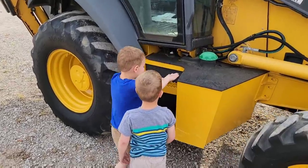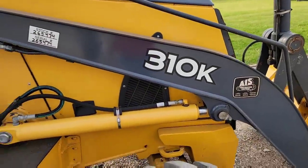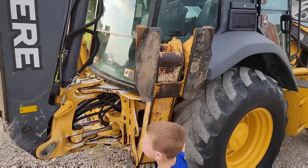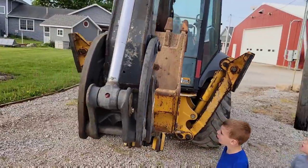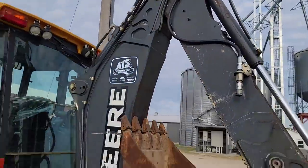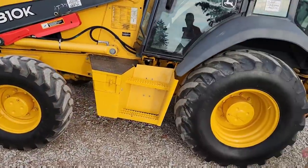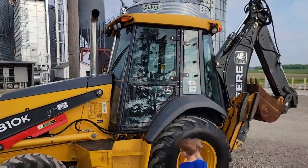What is it? Nice new steps. Yep. So this is a Deere 310K, and it's got, I think, 30-something hundred dollars on it. Oh, the stabilizers. And a new bucket. Yep, it's got a bucket. Wow. There's another one. Another stabilizer? Yep. So the front tires for sure, and I think even the back tires are a little bit bigger than what was on our old backhoe, which makes it seem like it sits higher.